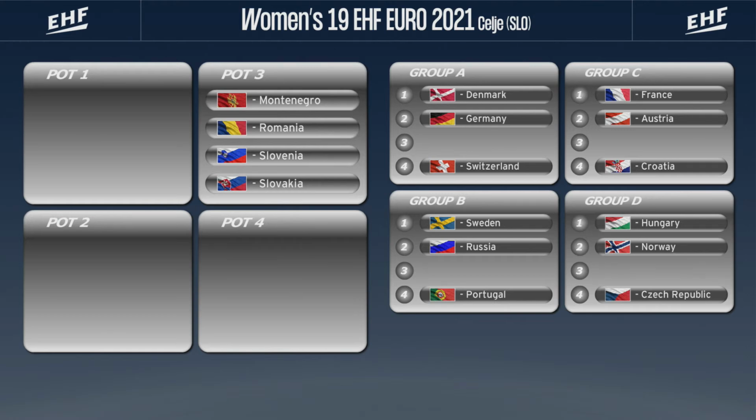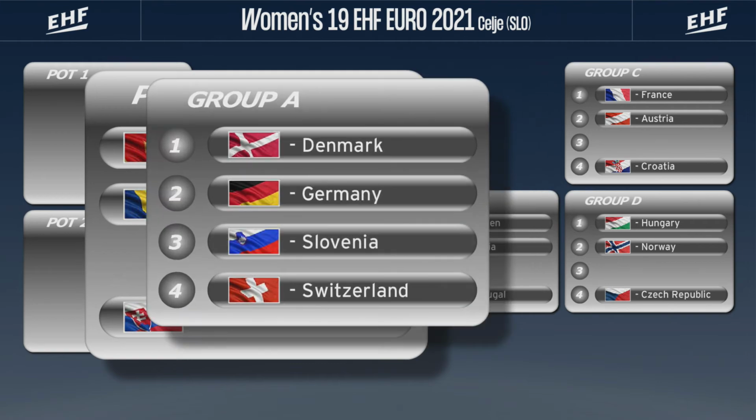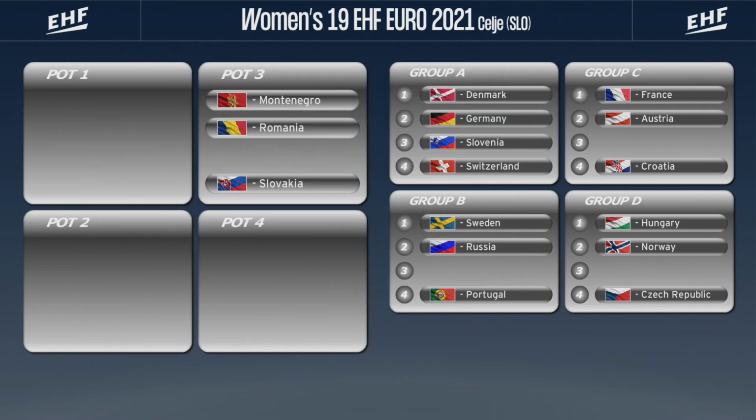This competition, of course, will be taking place in Celje between the 8th and the 18th of July. This is the second time that Slovenia have hosted this Women's 19 Euro, having last done so in 2017. And they will take their place in Group A. So let's head back to Peter and Marcus to find out the remaining sides and where they will be in the draw.